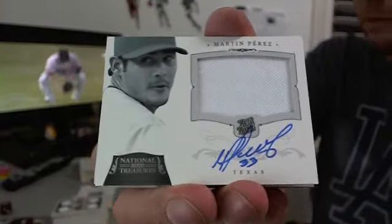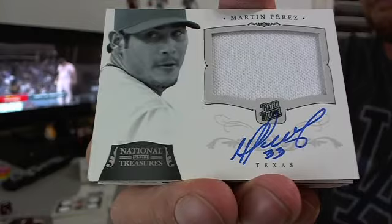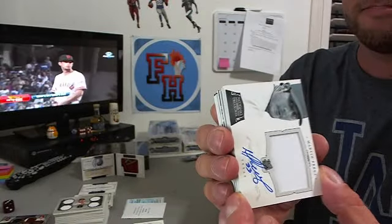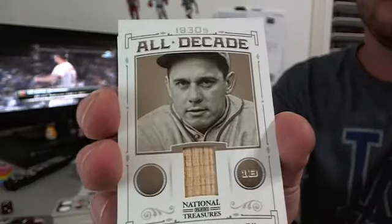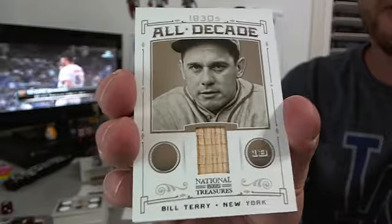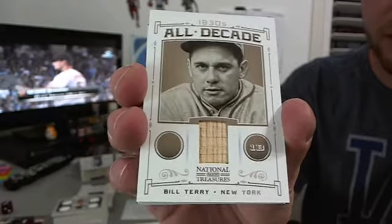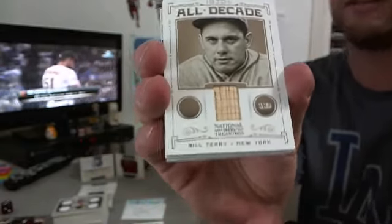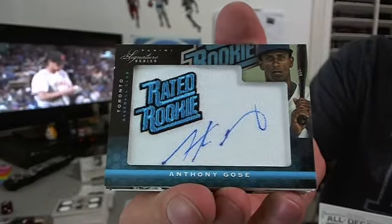Martin Perez, Texas Rangers. Autographed jersey. Number to 99. For the New York Giants, Bill Terry bat. Giants, RFPJR on the board all decade. Bill Terry to 99. Anthony Gose for the Blue Jays, rated rookie. That'd be number to 99. Jays is KGB Denver.